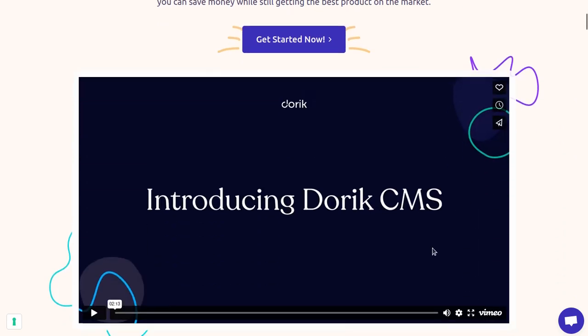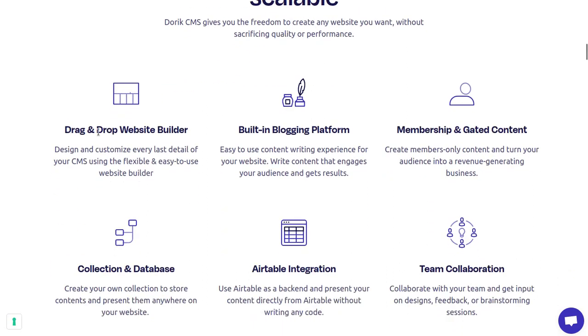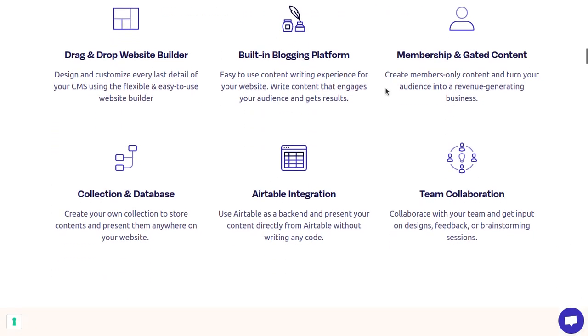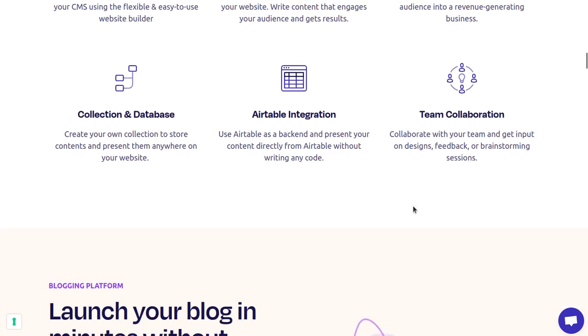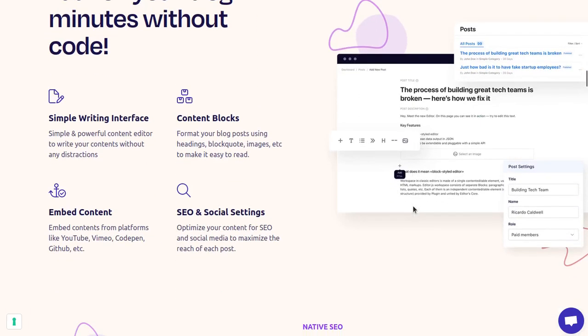I'm going to go over some of the CMS features with you, just so you can see how cool Doric is. They have a drag and drop website builder, so you don't need to do any code. You can just easily drag and drop. There's a built-in blogging platform. You can have member-only content, and you can charge those members to view that content. They have database integration, Airtable integration, and team collaboration. So if you have a team, with someone who does blogs, someone who does something else on your website, etc., you can easily set that up.